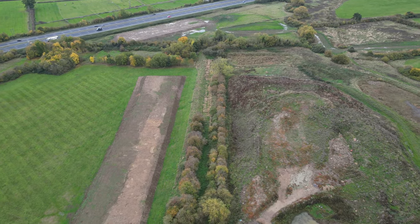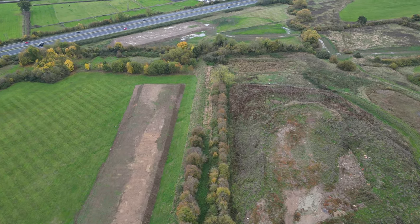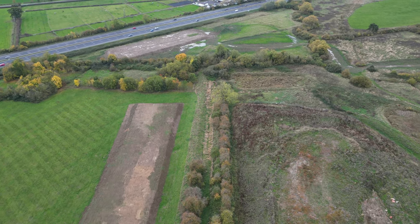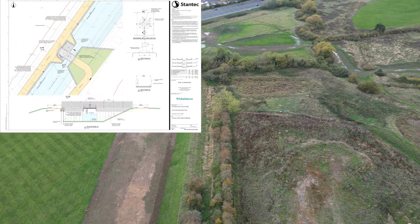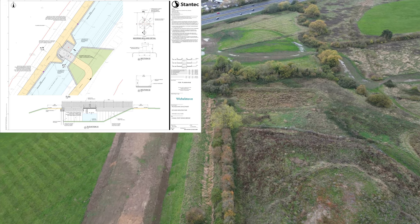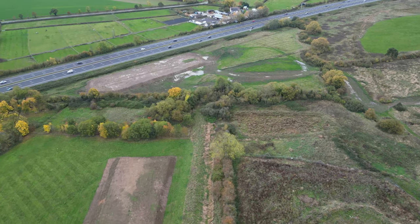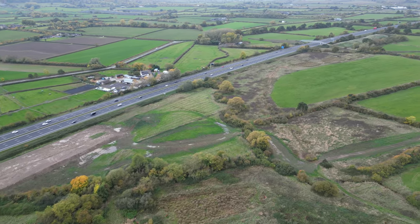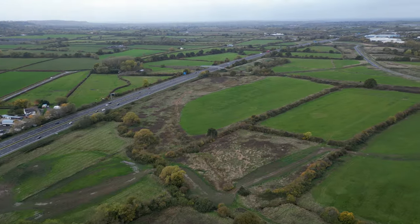The old canal line used to run straight ahead from this middle tree line and go under the motorway to Wharf Farm on the other side. Just here below where the drone is now, there's going to be a swing bridge. It'd be closed all the time for a footpath to go across, and only open when boats go through, which should give a bit of fun for the boat crews on the Dragonfly.